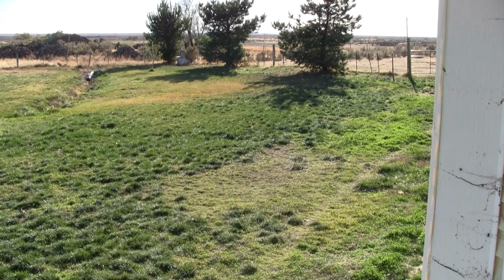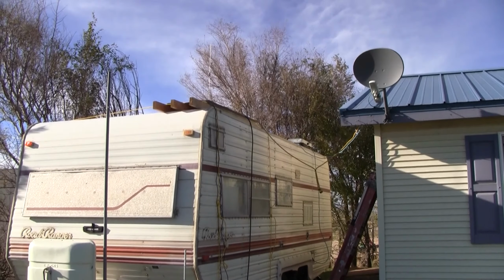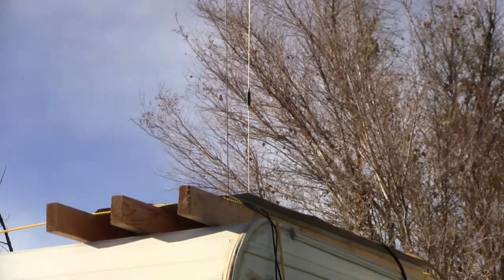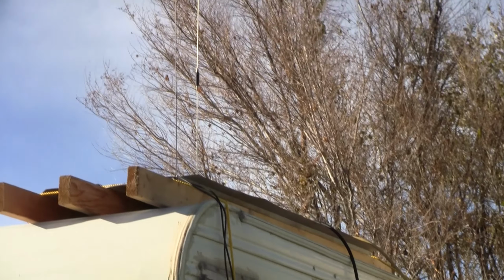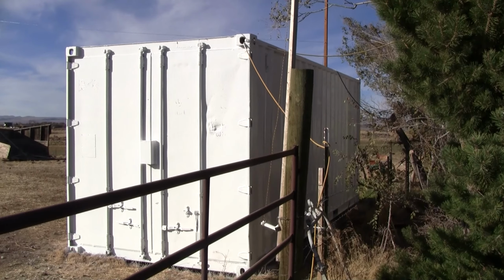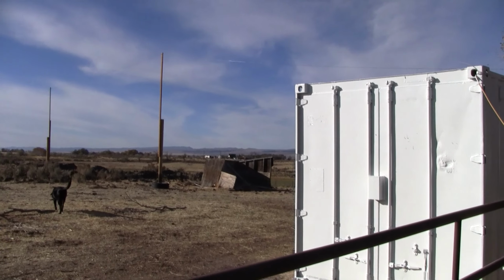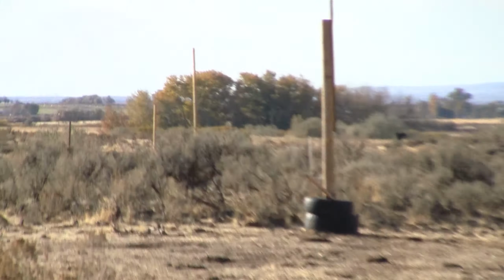This autumn, well, late summer, autumn, we tried to get some more grass planted. And up on top here is a dual band 2-meter 450 antenna, and you can't see it that well. That's a 5/8 wave 220 antenna. And see, the container's nice and white. My long wire antenna going down, way down there.